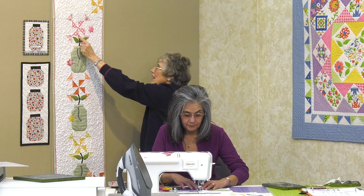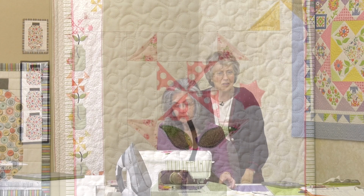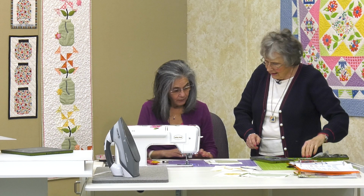And we're going to have to put a little hole there and then go through onto the jar. That's why we had to sew it together first, okay? You want me to take a few stitches out? Yeah, if you want to.